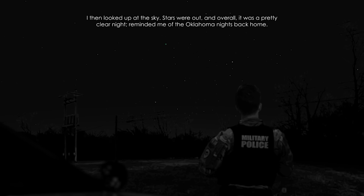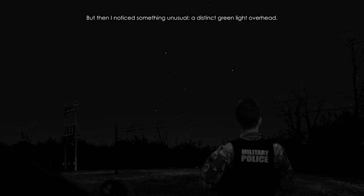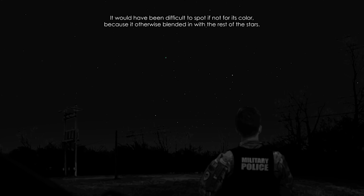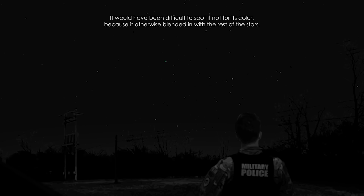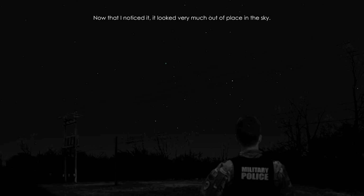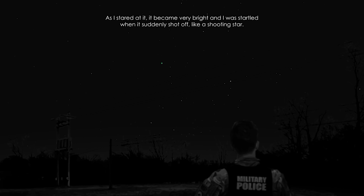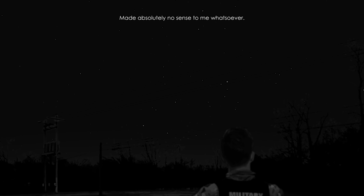Stars were out, and overall it was a pretty clear night, reminded me of the Oklahoma nights back home. But then I noticed something unusual, a distinct green light overhead. It would have been difficult to spot if not for its color, because it otherwise blended in with the rest of the stars. Now that I noticed it, it looked very much out of place in the sky. As I stared at it, it became very bright, and I was startled when it suddenly shot off like a shooting star. It made absolutely no sense to me whatsoever.